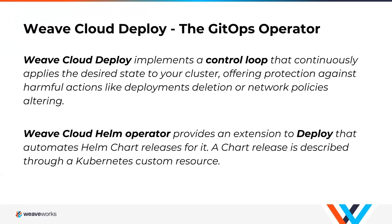We also have a Helm operator, so it's an extension to the Weavecloud deploy, and you can automate Helm chart releases with it.